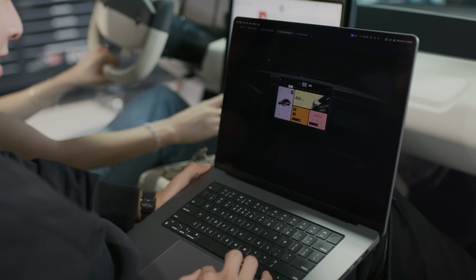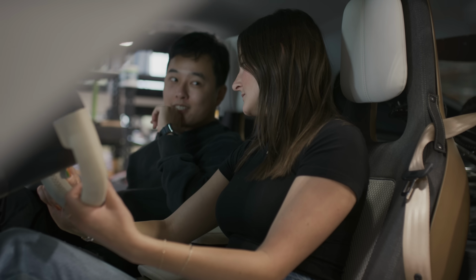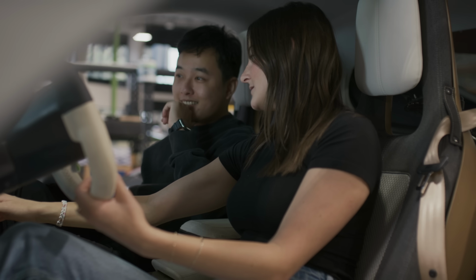We really evaluate what the user needs under different scenarios. So how does the user use the vehicle? Do they just go get groceries with the vehicle? Do they take it on road trips?